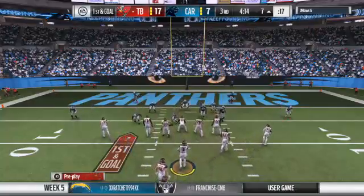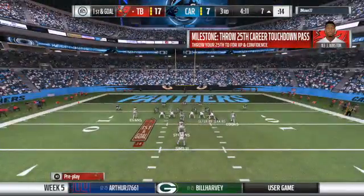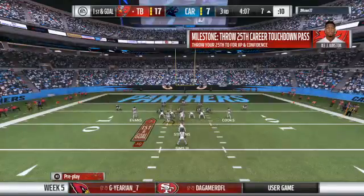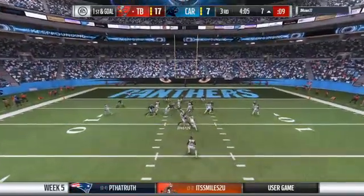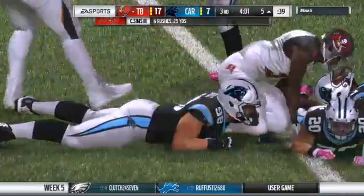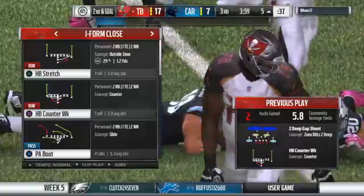This is where your running game can really help you with a lead in the second half. I agree totally. It's not just end-of-the-half situations that you worry about the clock. It's throughout the game. And with a lead, stay in bounds. Make them fight harder to try and catch you. It's a gain of a couple, and it'll be 2nd and goal.